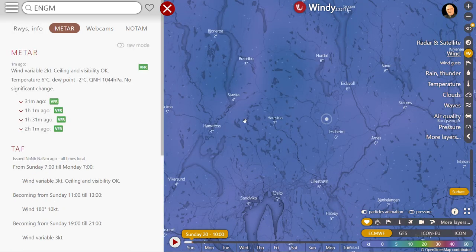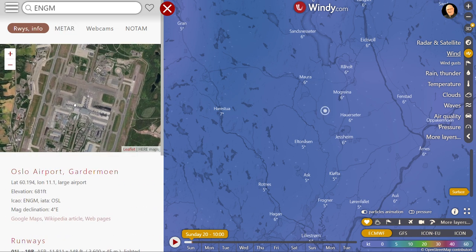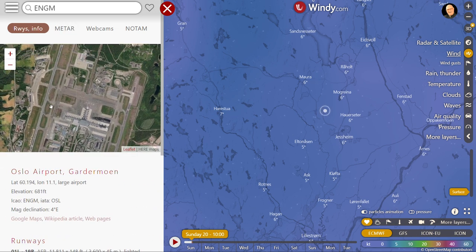Here we are at Gardermoen Airport, and the wind is variable at 2 knots. In other words, fairly calm. Visibility okay. VFR, of course. Temperature 6 degrees, QNH 1044. Some pretty high pressure over this area. Looking at the runways, well, we already talked about whether it would be 19 right or 19 left coming in here, but we'll be either on this side or that side.